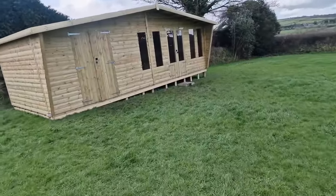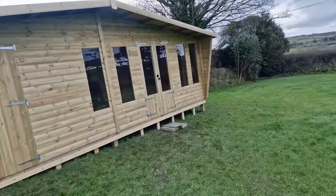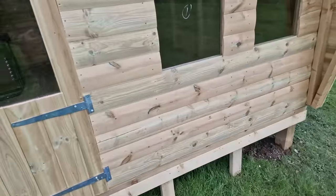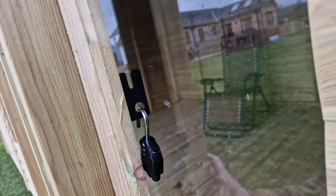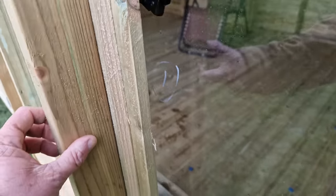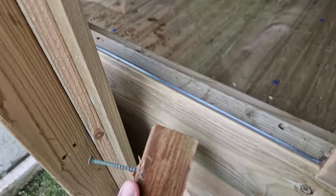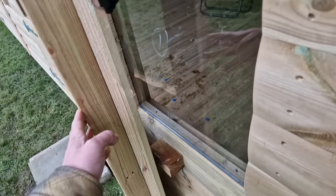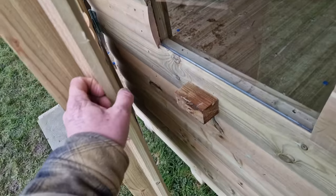I nearly smashed one of the windows just now, which was lucky. Lucky that I didn't, that is, because this door blew open, and when this door blew open, this here hit the glass. So I'm going to put something just temporary, like a block of wood just there for now, until I actually get a proper door stop. That'll stop that from happening again. That's better. Whew, I was very lucky.